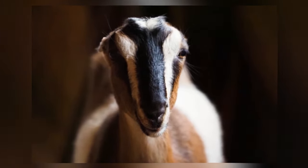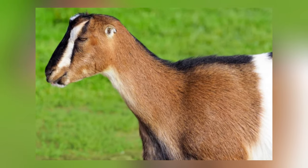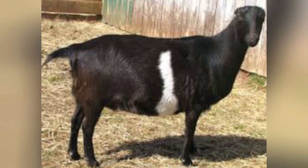The breed produces very rich milk with a high butterfat content and is prized as a dairy goat. Lamanchas also have sweet temperaments and tend to enjoy human companionship.